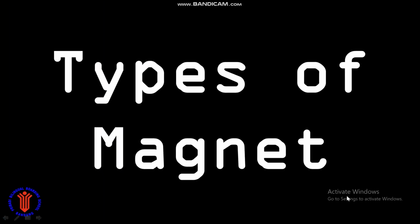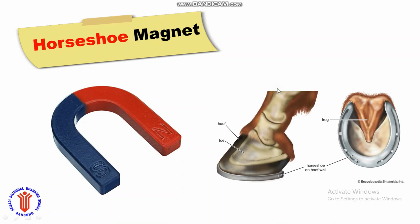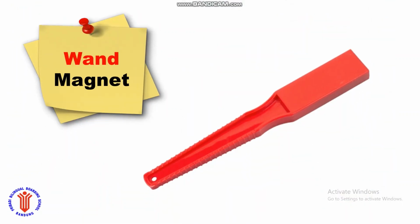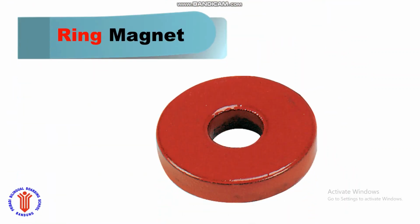Okay, now we are going to see types of magnets based on the shapes. We have the bar magnet. The S and N signs on the magnet stand for South Pole and North Pole. Next, the horseshoe magnet, the U-shaped magnet that looks like a horseshoe. The disc-shaped magnet, the wand magnet, and the last one, the ring magnet.